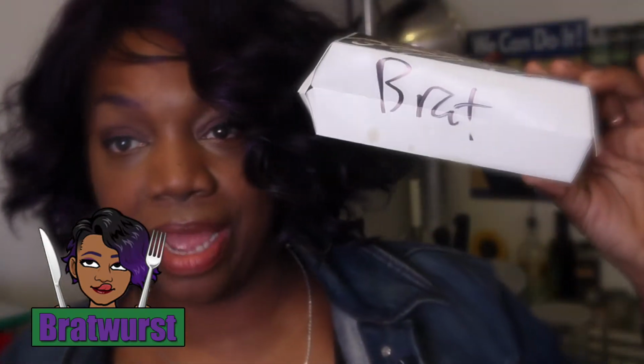So this is the Brat. I'm going to let you know if it tastes good without the fixings. Love it or leave it alone. I love it. It smells good. It has just the right amount of fat, crunch.